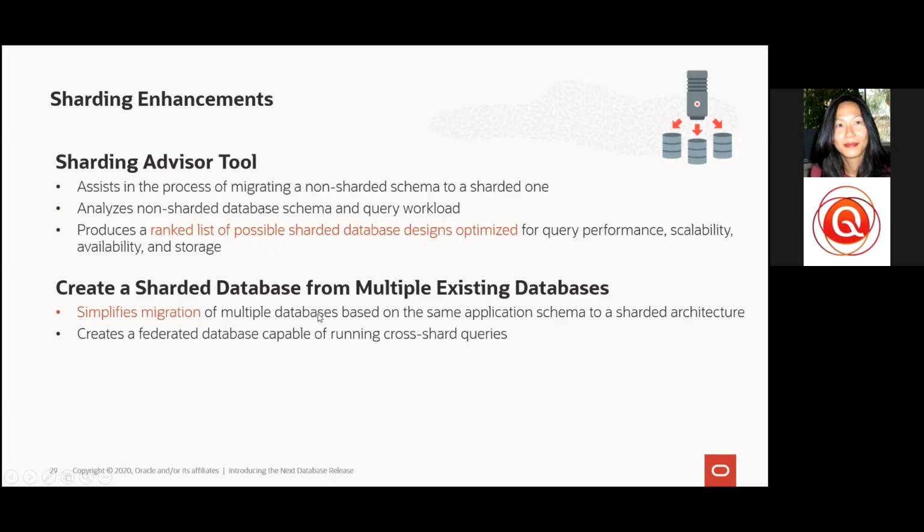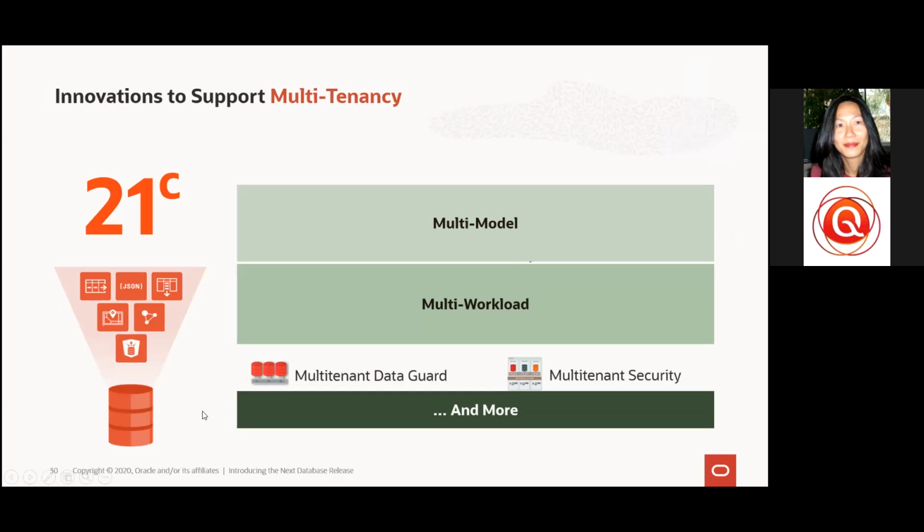And then if you have multiple databases that you want to essentially set up as a sharded database, this basically helps you with the migration of that scenario. Okay, so again, sharding has been around for 7+ years. It is a proven technology out there. We're continuing to enhance it, and now we're making it easier for you to adopt. And again, sharding is a workload support capability, and part of our Converged database story.